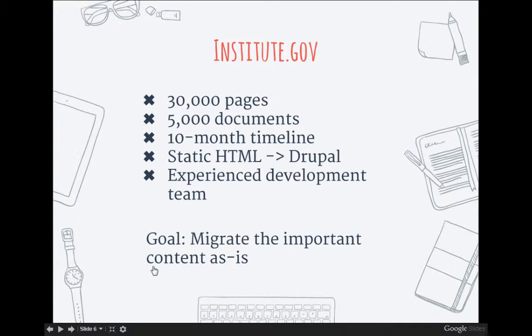So I'll be talking a little bit more about a large government website, which would be about 30,000 pages, 5,000 documents. It's got a fairly healthy timeline, clocking in at 10 months to do all of the work. And in this, it's still pretty common, though it is, for obvious reasons, decreasing in how much you're going to see it, percentages coming from a huge static HTML site into Drupal. I have war stories, believe me.